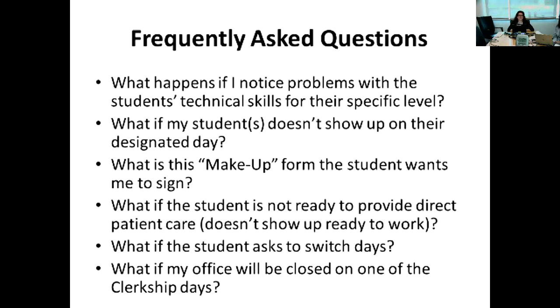And the last question that we have heard is, what if my office will be closed on one of the clerkship days? If your office is going to be closed because of a holiday or a vacation, that is absolutely fine. We would ask that, if you are able, you do a makeup with the student at another mutually convenient time for their schedule as well as yours. Otherwise, we can make arrangements on campus for another type of activity, maybe a vision screening or something else, that can make up for the lost time on their clerkship day.